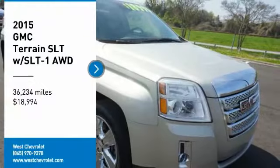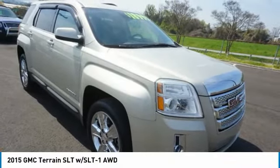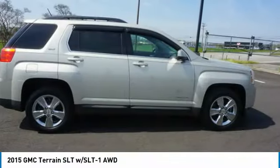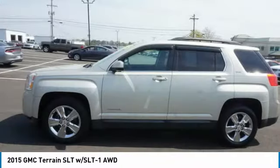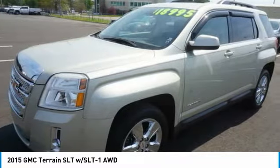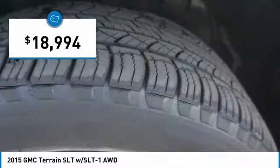Looking for the right vehicle? Check out 2015 Terrain. The GMC Terrain combines the benefits of a crossover with the style and functionality of an SUV. Terrain offers uncompromised capability, a balanced stance, and a commanding view of the road, letting occupants enjoy a confident driving experience. And an EPA estimated 32 highway MPG is not bad either, and is priced below $20,000.